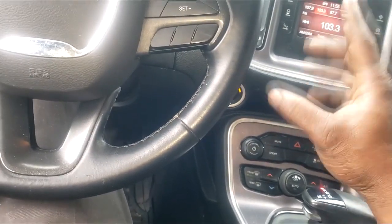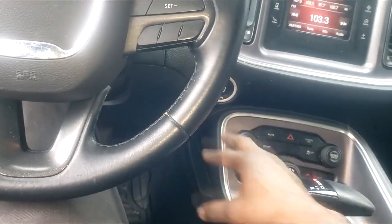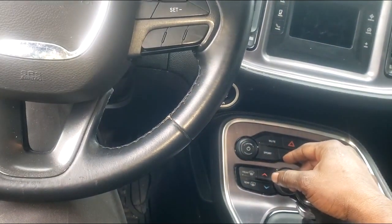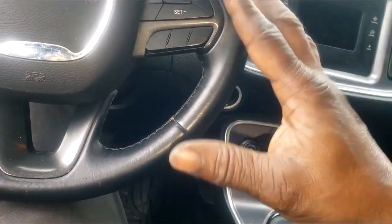We're not dealing with a no start. We're dealing with a no crank. That is totally different from a no start. No start is you cranking over, but you're not starting. In this case, I want to take a look.